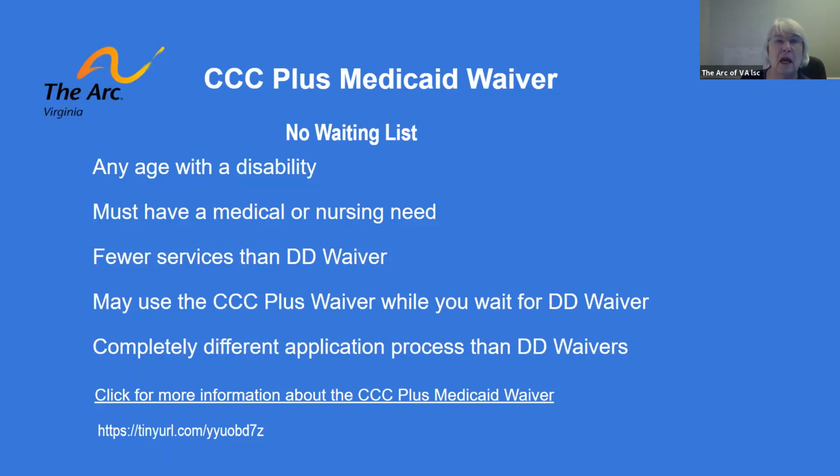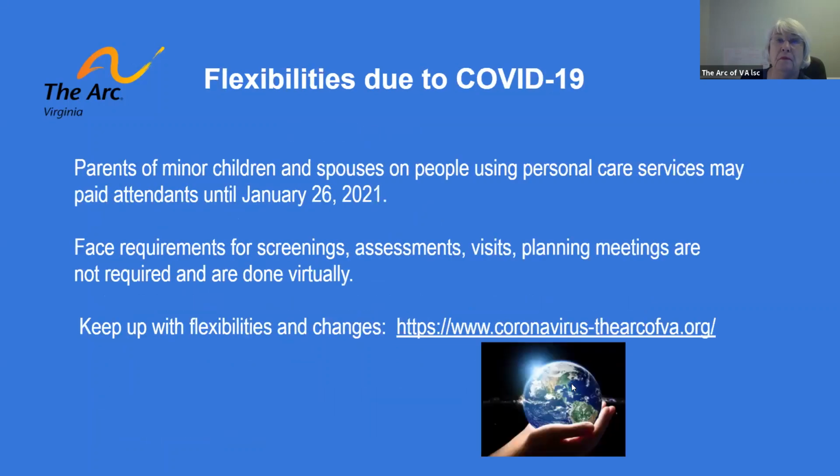It has 9 services. It is not what we call a comprehensive waiver like the DD waiver is, but many people use this waiver while they're waiting for a DD waiver. There's a completely different application process than the DD waivers. And you can read all about this waiver on our website.